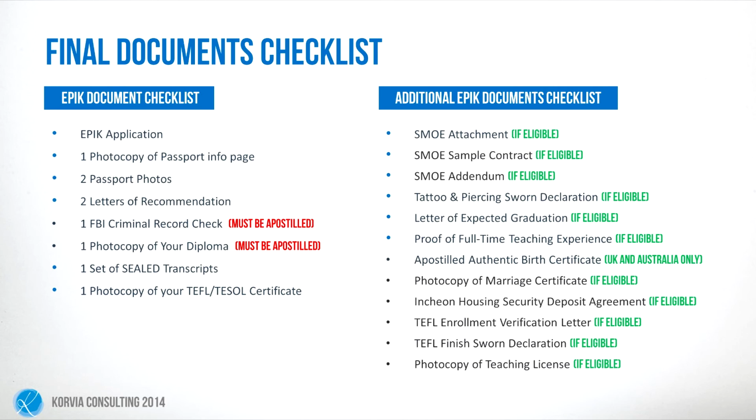Also, need to mention one thing. If you are from the UK or from Australia, there's one extra document you need, and that is an apostilled birth certificate. You need actually the original birth certificate. If you're uncomfortable with giving up your original birth certificate, you need to ask them to reissue one. I don't know how long that takes, but just ask for a reissuance, and then you need to get it apostilled, okay? Remember, that's for UK and Australia only.